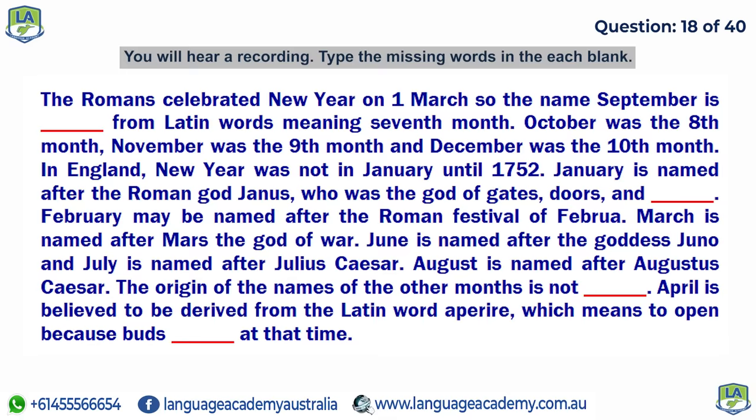February may be named after the Roman festival of Februa. March is named after Mars, the god of war. June is named after the goddess Juno, and July is named after Julius Caesar. August is named after Augustus Caesar. The origin of the names of the other months is not certain. April is believed to be derived from the Latin word aperire, which means to open because buds opened at that time.